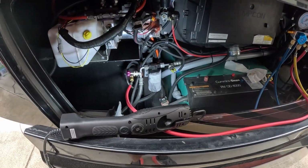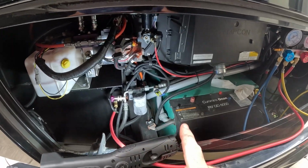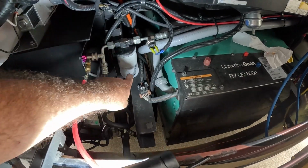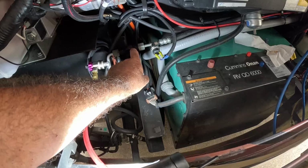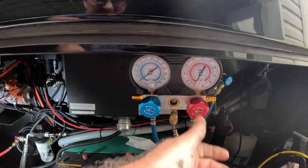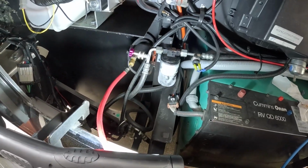All right, so I have safely and effectively recovered every bit of the refrigerant that came out of this system. As you can see here, the old evaporator took a hit. She's freezing cold. So let's go ahead and get this thing removed. We should have no more pressure. We have no more pressure at all in the system. We're good to go. So let's go ahead and remove this piece right here.